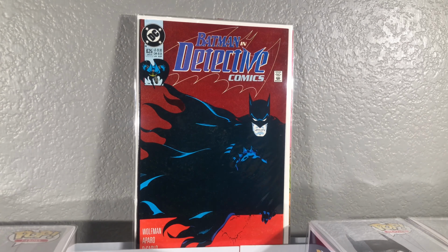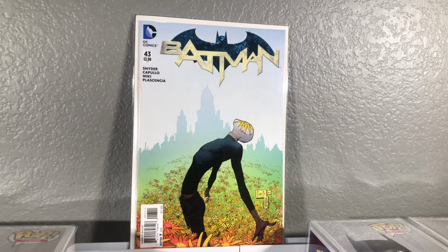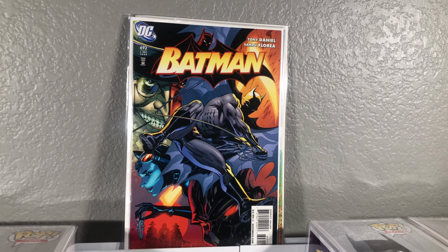Here's 625. Tech 41. 686. I believe this is the first appearance of Mr. Bloom in Batman 43 from the New 52. Batman 692.